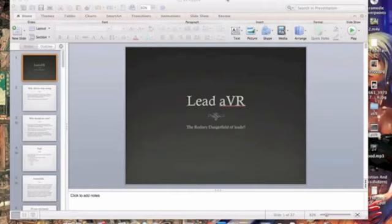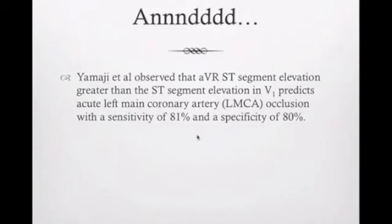EKG knowledge base. And we're going to be focusing mainly on one lead, AVR, the Rodney Dangerfield of leads. As a paramedic instructor and a critical care instructor now for almost 10 years, I always hear paramedics saying, leave out AVR. It's almost like an 11 lead. But we have to keep in mind that AVR can show us some really important stuff, and that's what we're going to be focusing on in today's podcast.